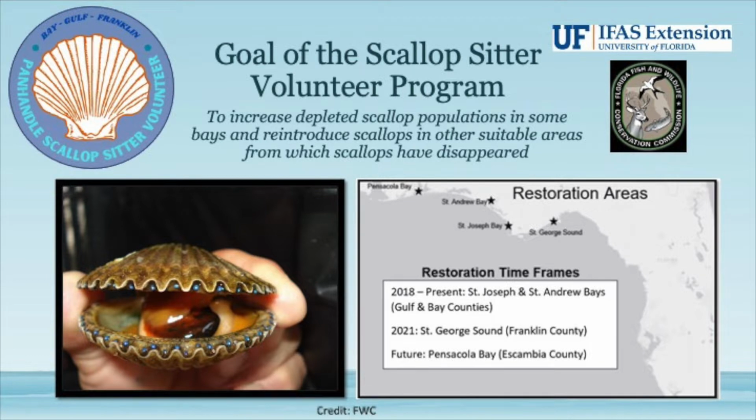Preliminary research is being done now in hopes to expand the program to western areas of the Florida Panhandle, such as the Pensacola area. As for the organizational structure of this program, our role as extension agents is to train and manage the volunteer network and to manage data collection. FWC's role is to provide program oversight and supply the scallops and also supply the volunteer equipment.